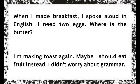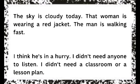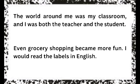I didn't worry about grammar. I didn't care if the sentences were short or simple. I just kept going. Walking to the store became another practice room. I would look at everything I saw and describe it in English. "The sky is cloudy today. That woman is wearing a red jacket. The man is walking fast. I think he's in a hurry." I didn't need anyone to listen. I didn't need a classroom or a lesson plan. The world around me was my classroom, and I was both the teacher and the student.